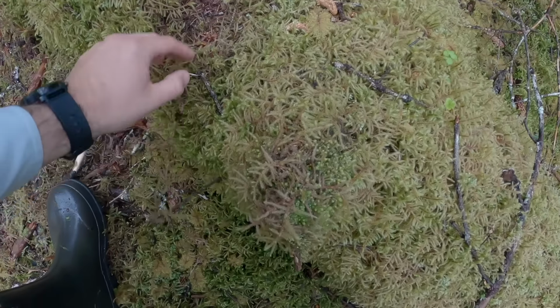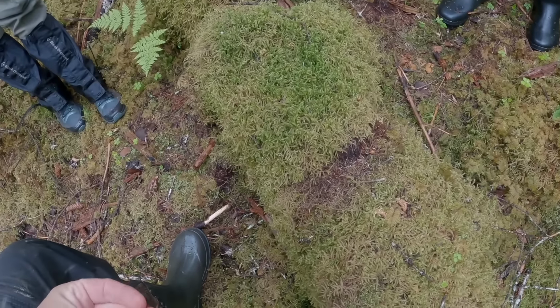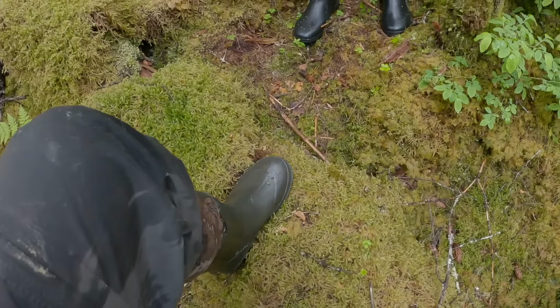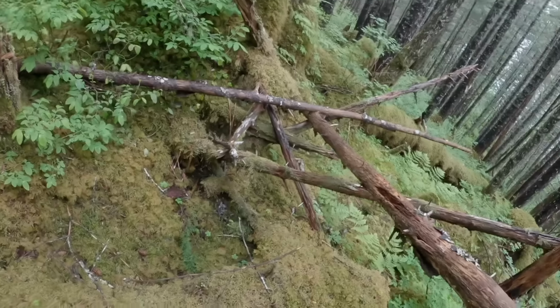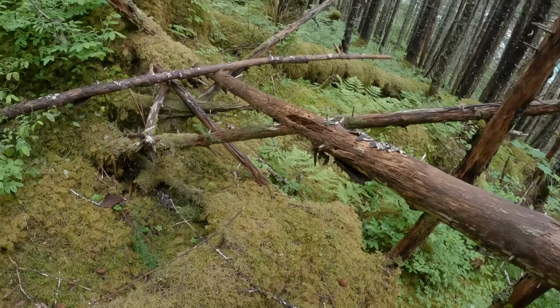Let's see if there are any hairs or anything in here. Yeah, that's an interesting impression, though. It really is. It's long. It's longer than my foot, and it curls around to the front of the log there and pushes the moss down. And then we've got this confluence of weird fallen stuff, limbs that all meet in this jumble.